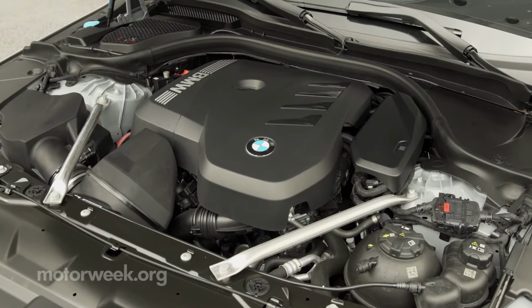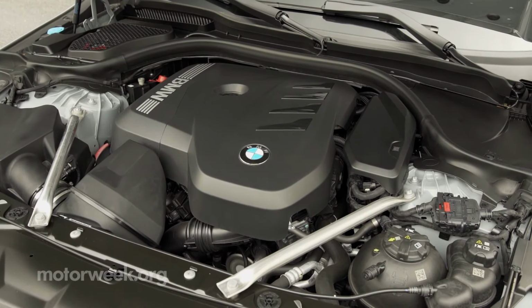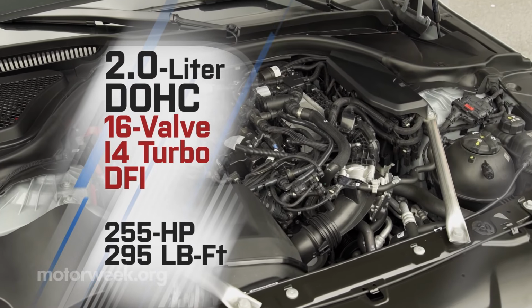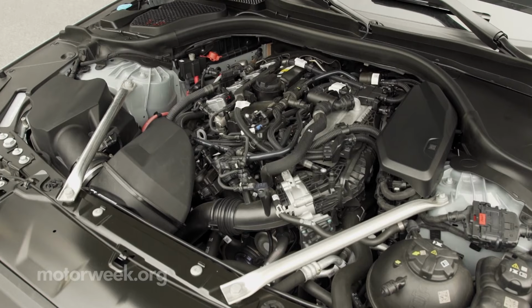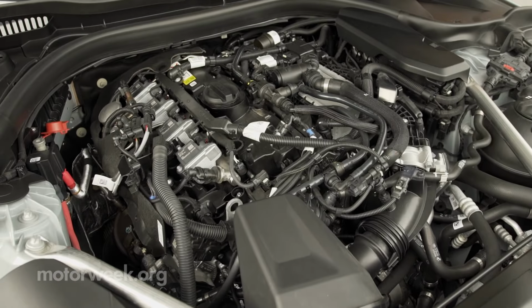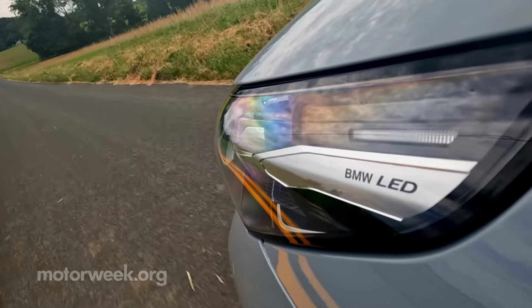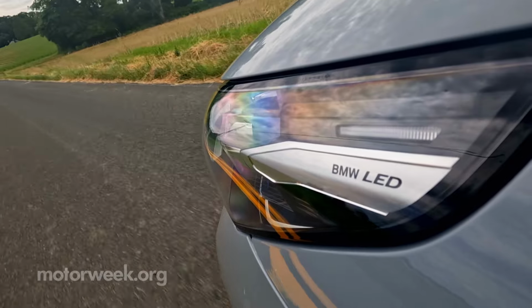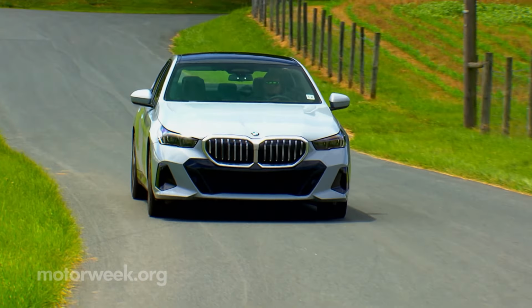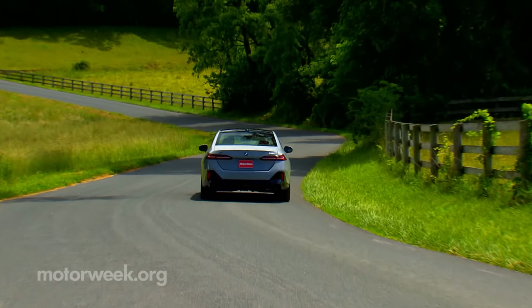Tucked into 530i's engine bay is a familiar-looking 2-liter i4 turbo, now rated for 255 horsepower and 295 pound-feet of torque. That's 7 horsepower and 38 pound-feet over last year's 2-liter. The 540i's 3-liter 6-cylinder gets an even bigger increase, up 40 horsepower to 375. Both work with an 8-speed automatic transmission, with xDrive all-wheel drive standard in the 540i, optional in the 530i.